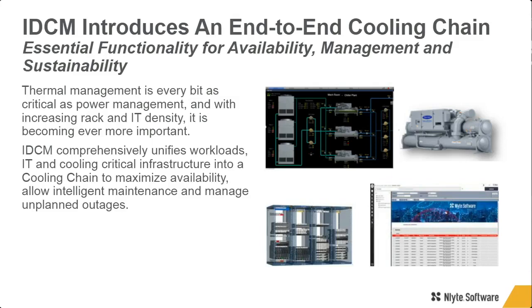And so by putting this into an integrated system, this allows you to comprehensively bring the workloads together and the other IT gear into an overall picture of how that cooling infrastructure is serving those workloads, and then also gives you an idea around how you can make intelligent decisions around maintenance windows and managing unplanned outages. So you want to look at something that offers you both a proactive, in other words, scenario planning capability that says, if something were to happen at this point in my cooling infrastructure, what would the impact be to my workloads? But on the other hand, you want it to be extremely capable of handling a reactive situation as well. In other words, now something has failed.